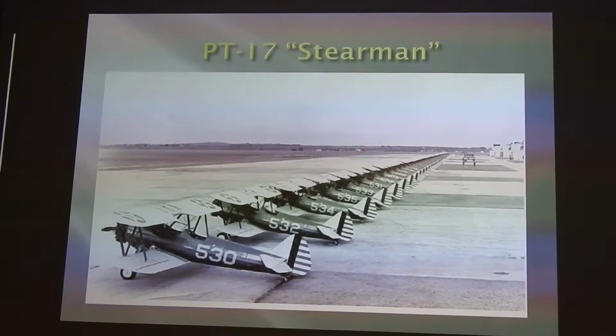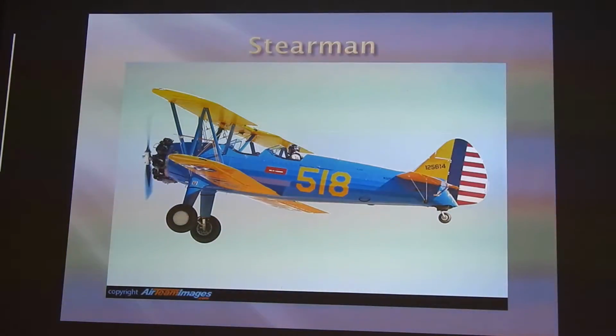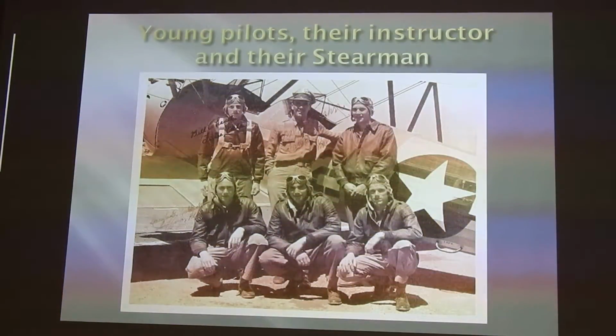It had been the primary training for the Army Air Corps for some period of time. John would draw the Stearman as his airplane for training. Thousands were built, and quite a number of them have been restored and are still flying today. I've had the privilege of flying a Stearman just a few hours to recognize its qualities as a training airplane. So the young pilots would catch up with their instructor, and they would team up and start flying that Stearman and learning about the basics of flying.